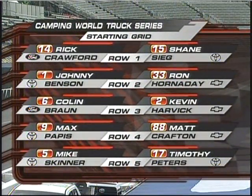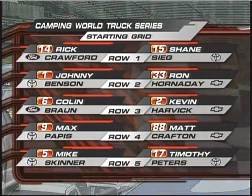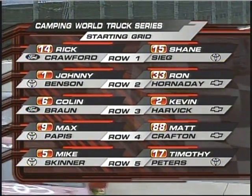Rick Crawford with his 6th career pole and his 301st career start. And Shane Sieg, a career best start for him on the outside of row 1. Got a couple former champions back in row number 2, Johnny Benson and Ron Hornaday. They battled for that championship right down to the last race, the last lap last year.